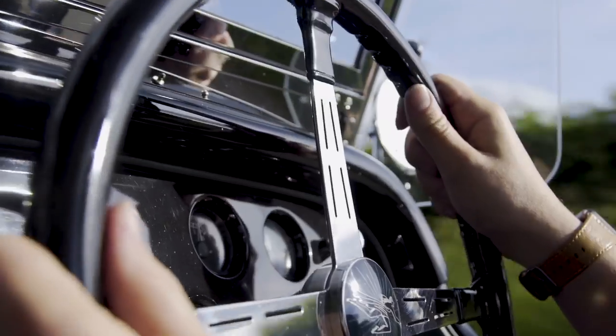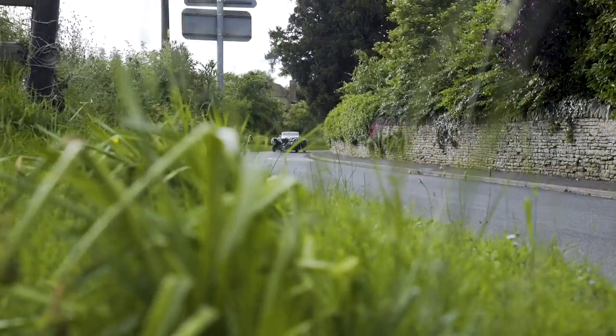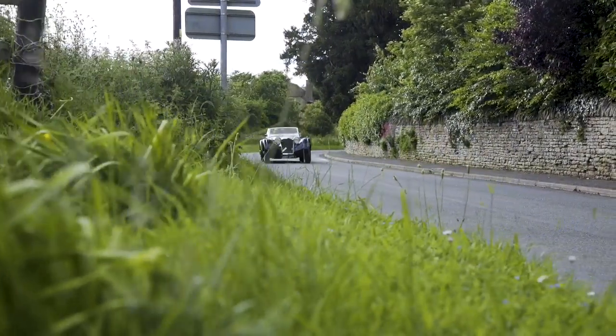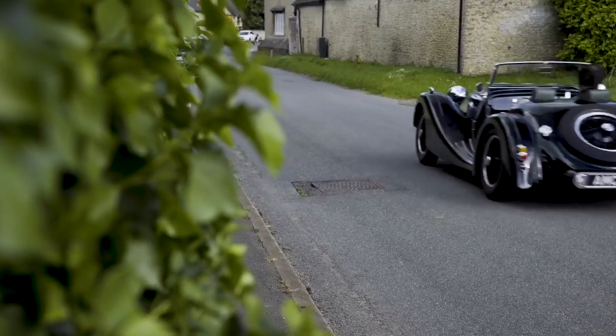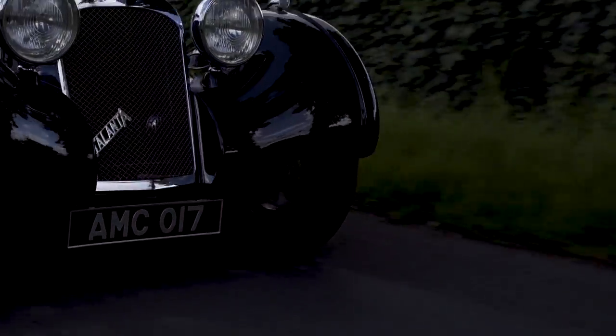Although the basic checklist of things that a sports car needs hasn't changed much since the 1930s, modern cars are phenomenal pieces of engineering, and you don't really appreciate that until you step inside something that predates the hand-holding and nannying of modern rides.